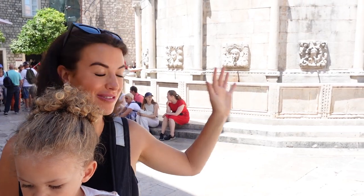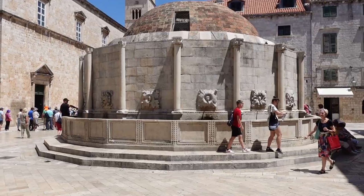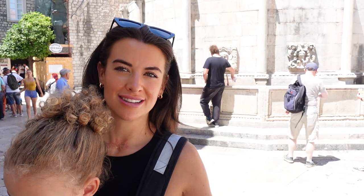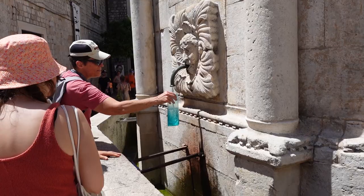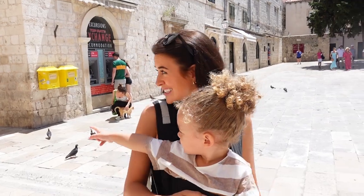This is a symbol of the end of the aqueducts, which brought all the water into old Dubrovnik. The aqueducts were actually 12 kilometres long, which is massive. Each of the 16 sides has a different face, and you can actually fill your water bottles up here and drink from it. Fire! Oh, fire, yeah. That is where the fire was.